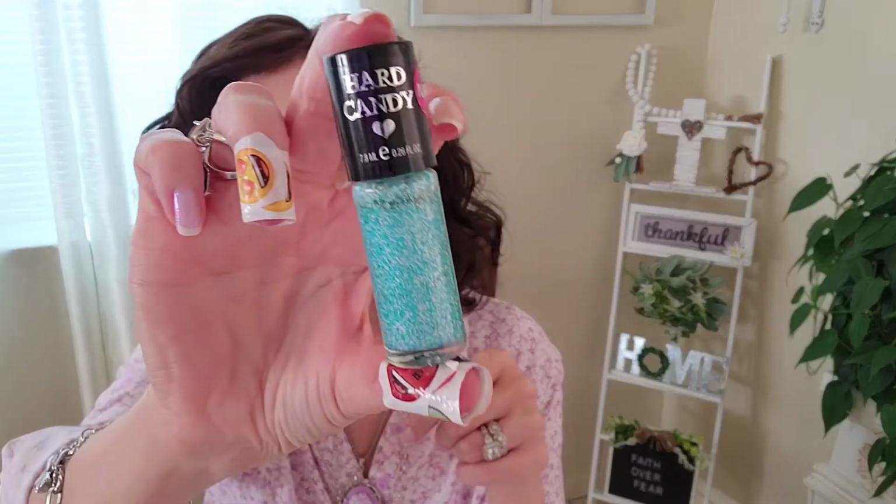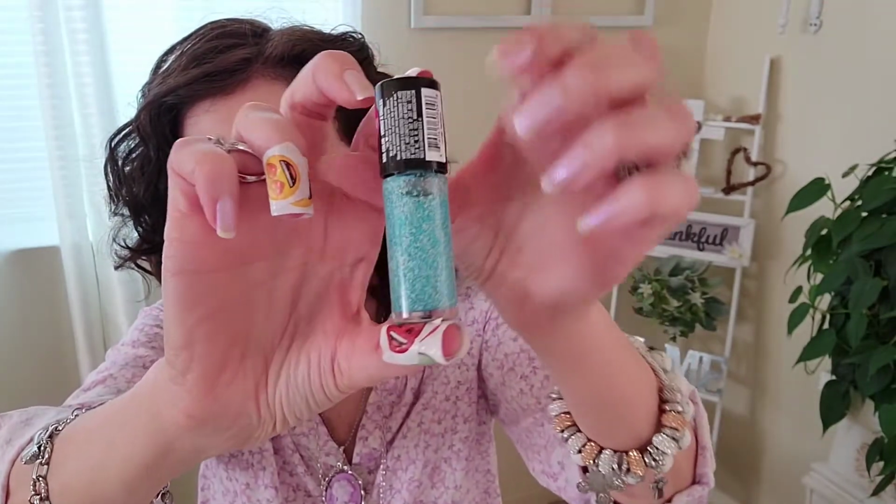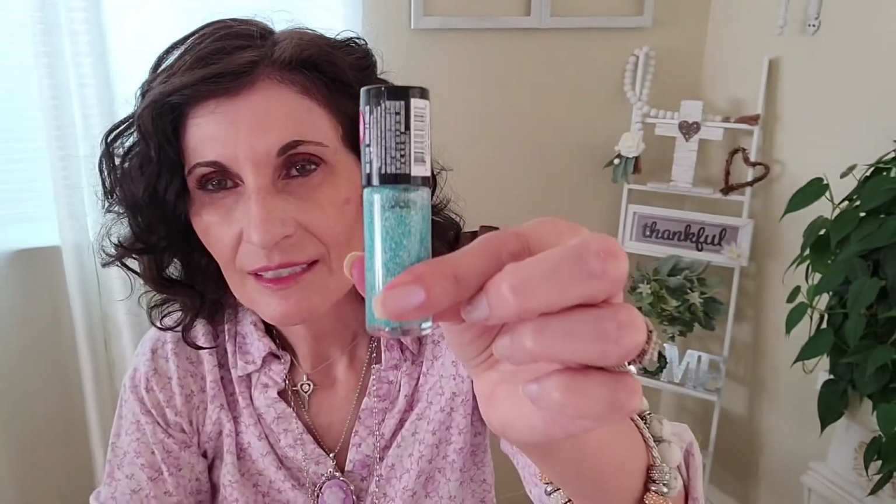I have one hard candy thing to show you. This is nail polish. I had it last week, but it was in the bottom of the bag, and I forgot to show it to you. It's Ice Pop, the color. Thought that was interesting. I'll have to give that a try for a buck.